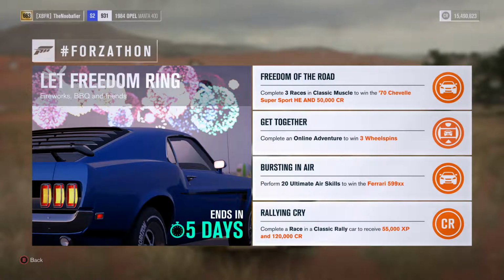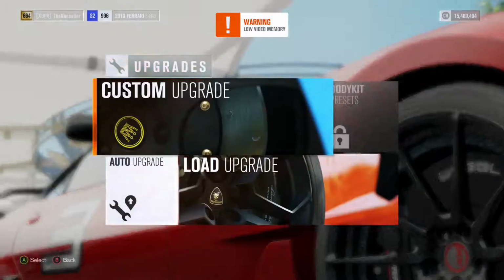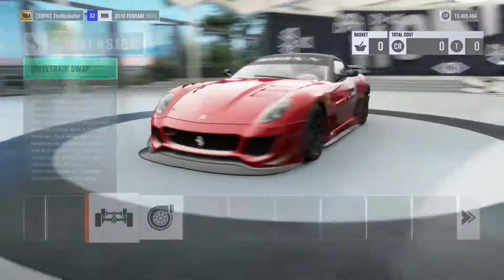Today we'll be taking a look at the Ferrari 599XX. I guess the XX stands for extreme or some crap like that.